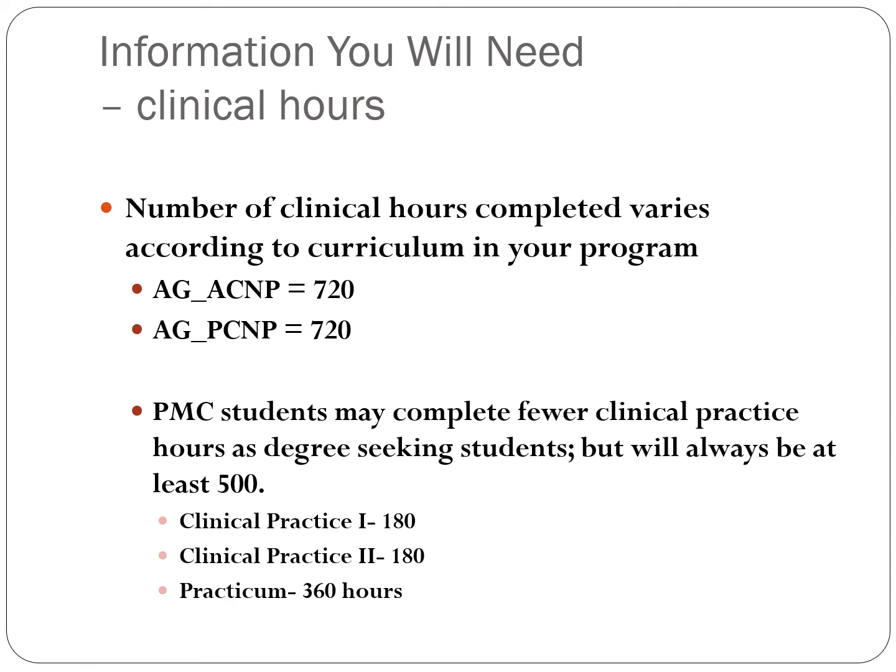For postmaster certificate students, you may have completed fewer hours. If you are already a licensed nurse practitioner, you likely completed 540 hours. If you were a postmaster certificate student who was not an NP, then you probably completed the full 720 hours. You can figure this out by looking at which clinical courses you took, whether primary care or acute care. If you took all 3 clinical courses, clinical practice 1, 2, and practicum, then you completed 720. If you only took clinical practice 2 and practicum, then you completed 540.